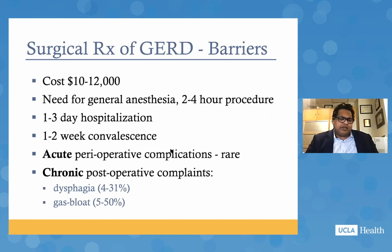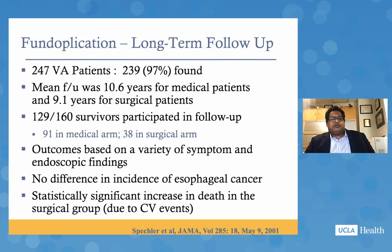And while acute perioperative complications were rare, chronic postoperative complaints, particularly dysphagia and gas bloat, occurred in a significant portion of the patients, and in fact still continue to do so. You can see somewhere between a quarter to maybe even half of patients may have some of these symptoms.